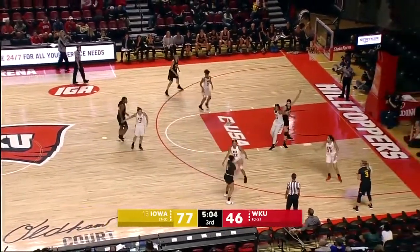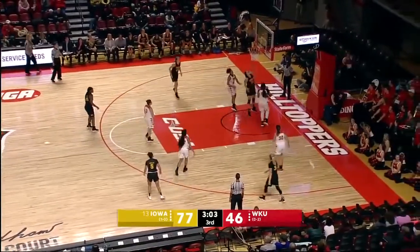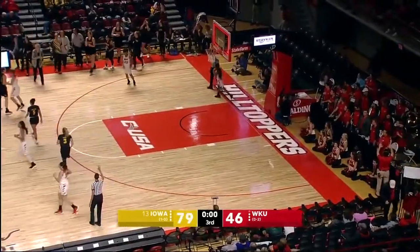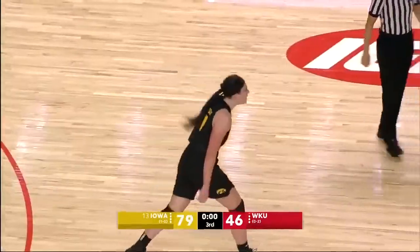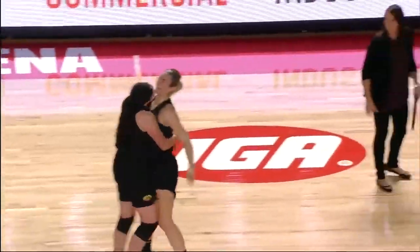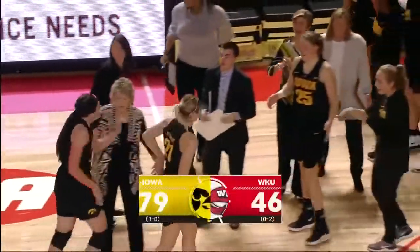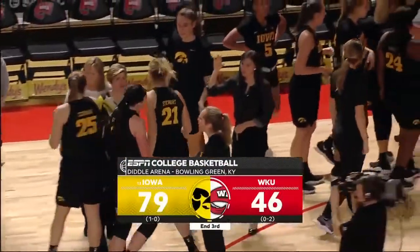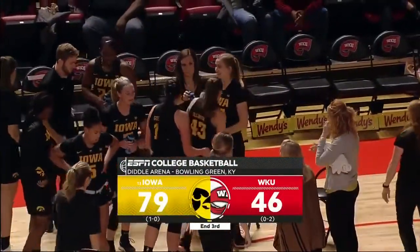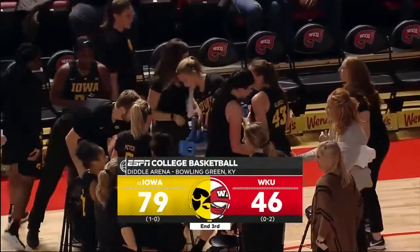Iowa cruising along. Civilian inside. She remains perfect. Civilian made a great pass that time. Knew the clock and knew exactly how much time was on it. What a great pass. 79-46, we've completed three quarters of play as Gustafson gets the high five from her coach. We'll take a break and be back right after this.